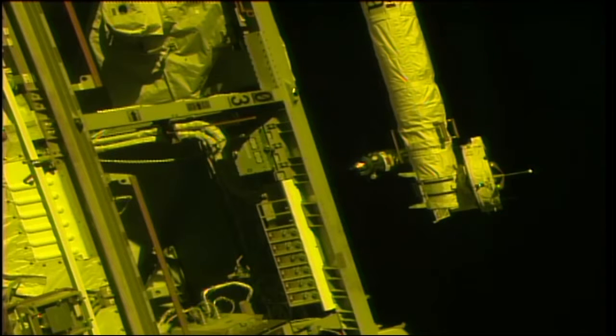37 meters is the range. The rate is 0.12. The target is in the center of the periscope. Copy. Altair.